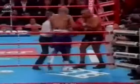Straight right combination by Holyfield. Holyfield looking to air it out. Holyfield's unloading. Now he's taking a shot. He's going for it. Oh, Tyson's in trouble. Holyfield smothers Tyson. Looking to put Tyson down and end the fight. Tyson in dire trouble. He's saved by the bell.